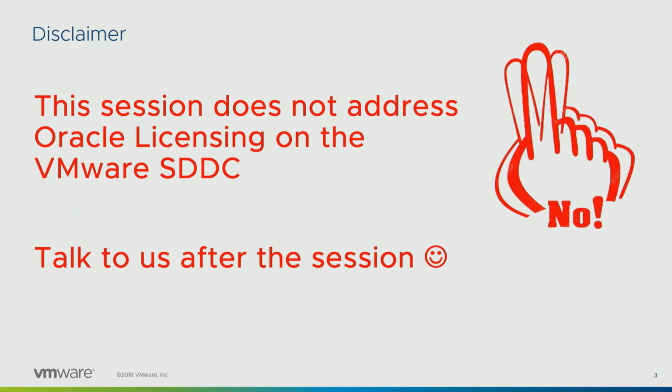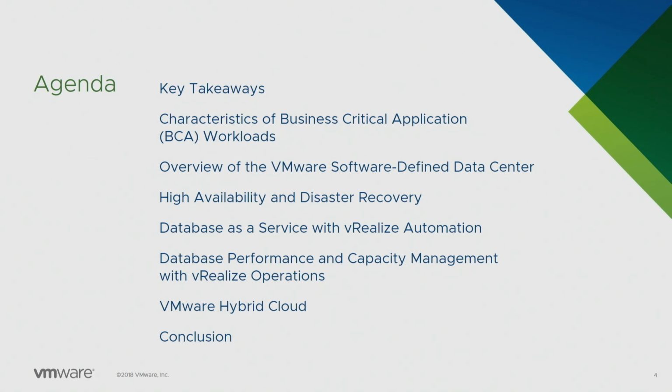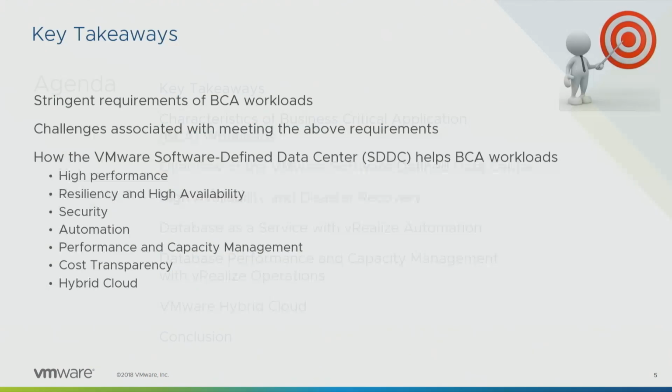All right, so we're going to go through our agenda really quickly, but basically this session is like a speed dating version of the VMware stack for the software-defined data center. So I'll be touching on the technologies at each layer, starting at the bottom of virtualized infrastructure, and then we'll move up through automation, management, monitoring, DR, and then also hybrid cloud. So we have a lot to cover.